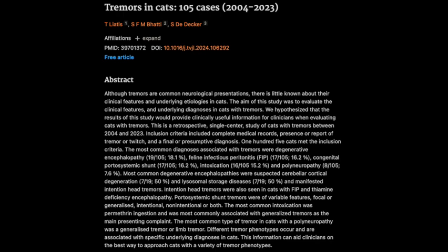Okay, so let's break it down by those major causes we discussed earlier. Starting with degenerative encephalopathy, what can be done to help these cats? Unfortunately, with degenerative conditions like cerebellar cortical degeneration or lysosomal storage diseases, there's often no cure. The focus shifts to managing the symptoms and improving the cat's quality of life. So while we might not be able to reverse the damage that's already been done, we can at least make the cat as comfortable as possible.